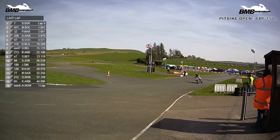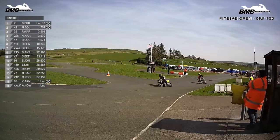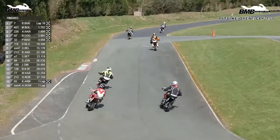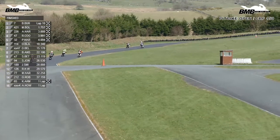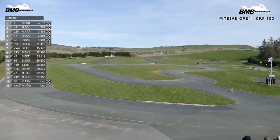And taking the checkered flag is Barry Burrell with the race victory. Second place for Bolsover. Oh, and it's close for third with 226. Adam Hartgrove just about snatching third place from Richard Cooper, and Pete Ward in fifth with 114. Dane Blackburn crossing the line in sixth position.